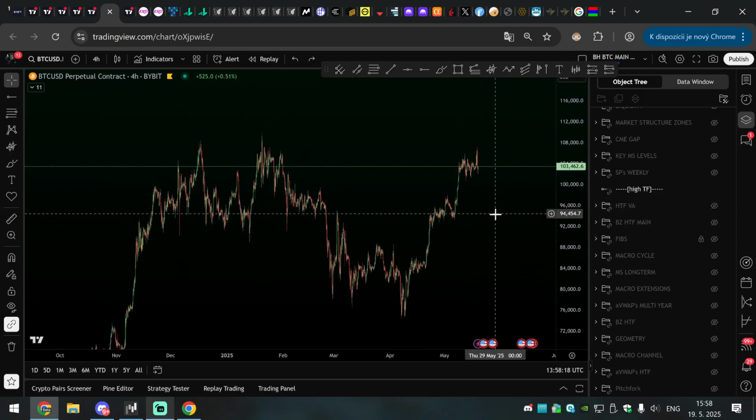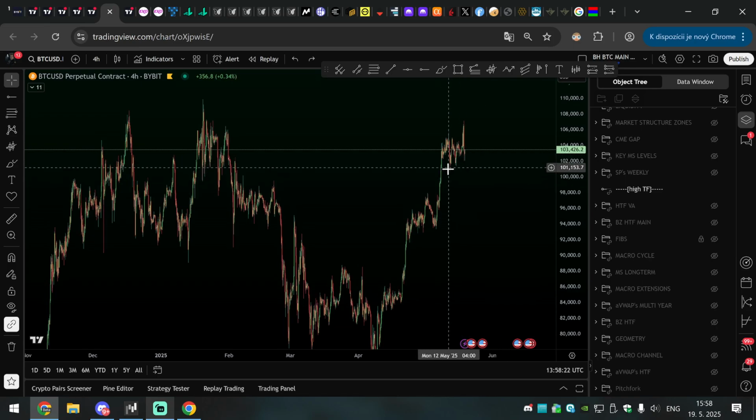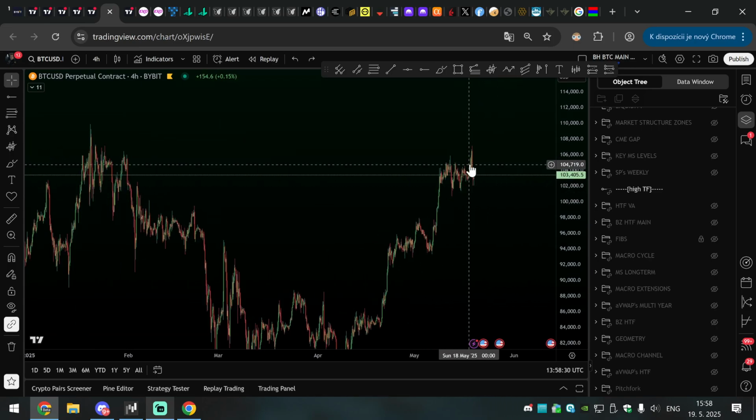So I gave you my expectations for more downside. Still, the things are not happening for more downside. I want to see them happening. If they are not happening, I will just continue trading this range locally. I will look for new shorts, as I was showing you. By the way, no financial advice, just education and entertainment.